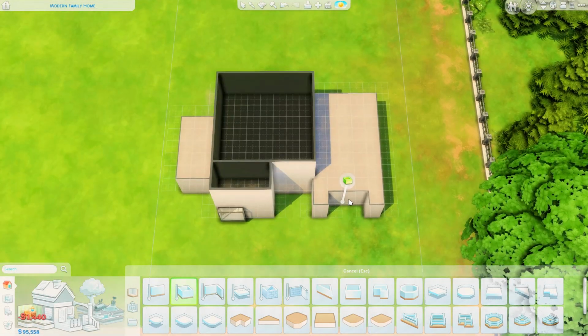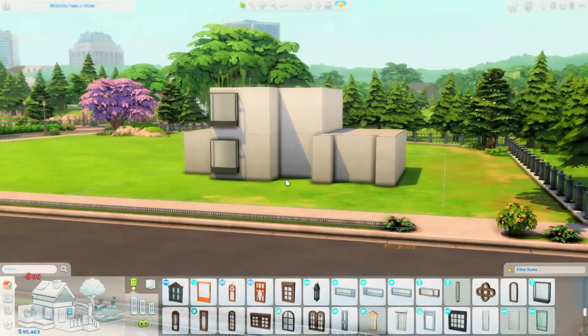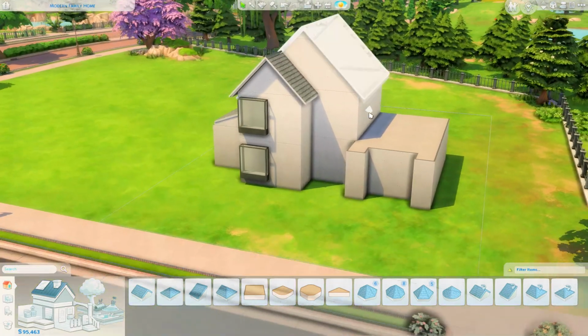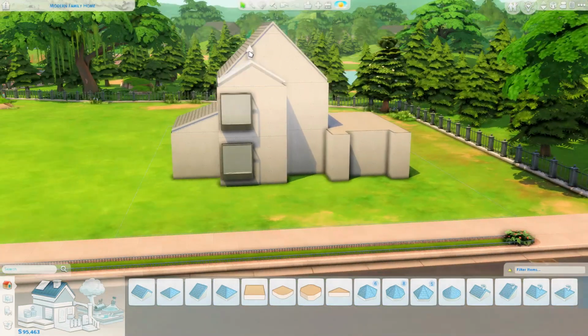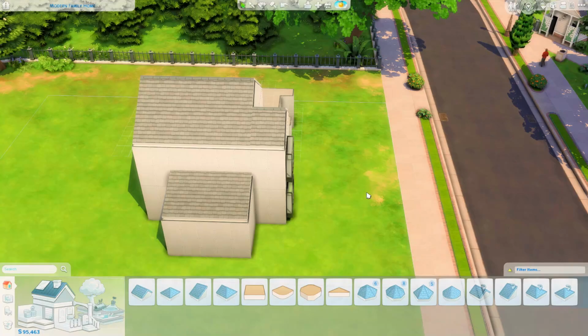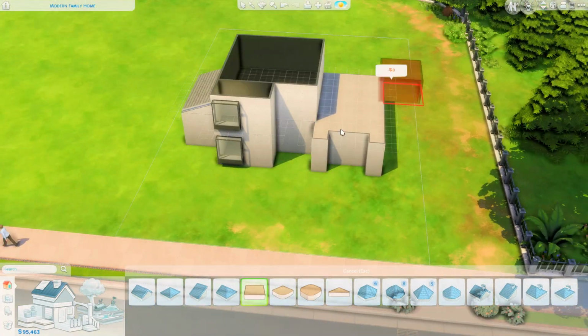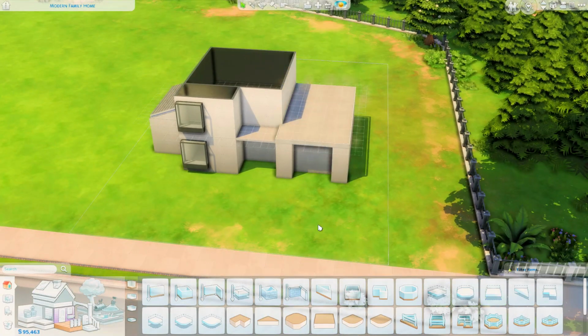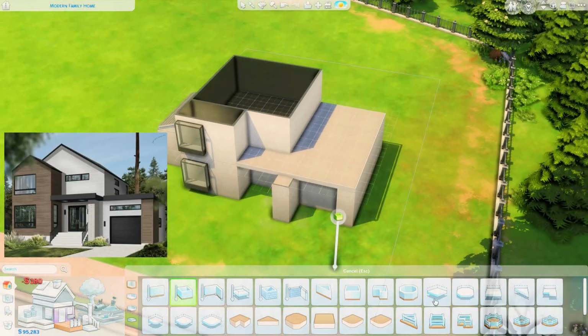Today we are building in Newcrest and we are building a 4-bedroom, 3-bathroom modern family home. I really like this style of house. It's kind of Scandinavian inspired. I did find a reference image on Pinterest. If I can find the reference image again, I will put it up on screen now for you, just so you can see the vibe that we were going for.